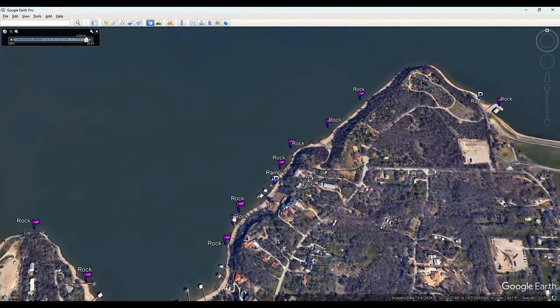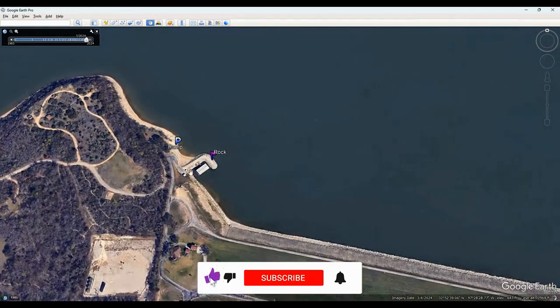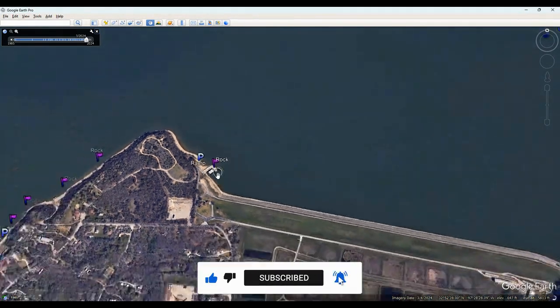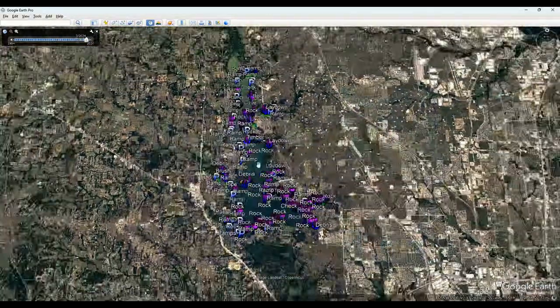More rock all in here, so this could be a good little crankbait area. You could run that stretch and see what you can find. And then last but not least, we've got this little point down here by the dam that's got that rock, and that's going to be a good spot as well. So that covers us for the Google Earth side of Eagle Mountain Lake.